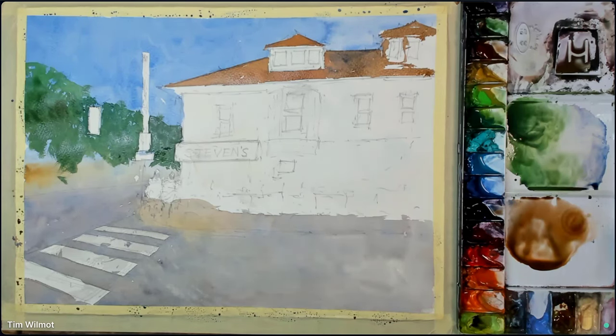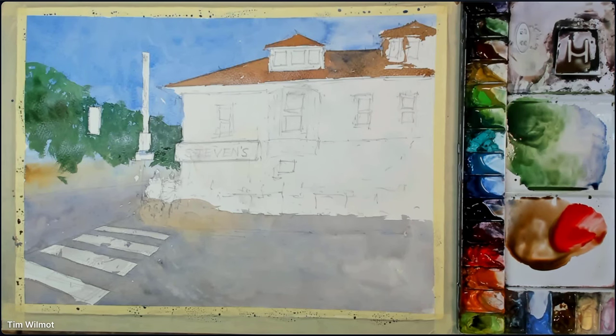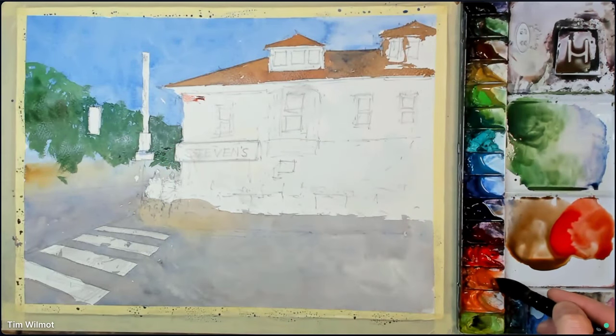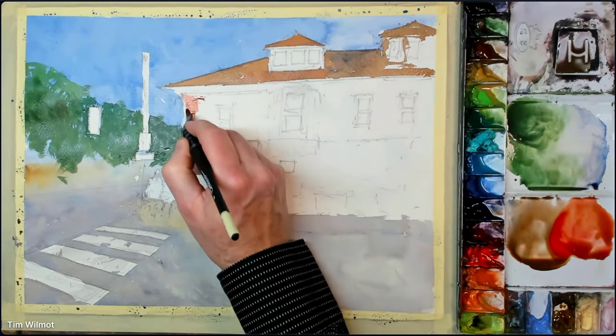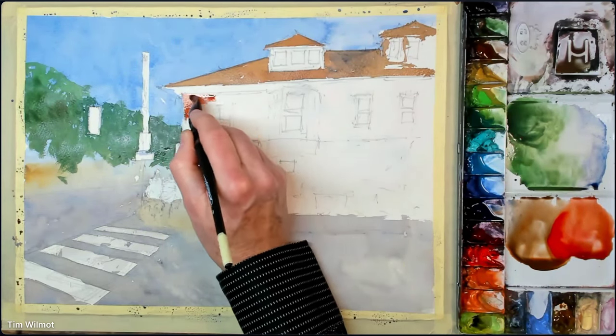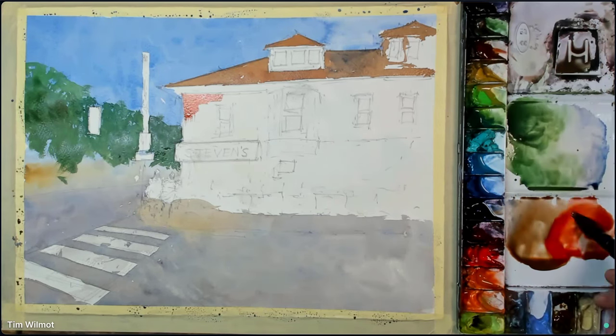Now for the wall, which is going to be more red. Light red. Not too dark. And that might be just a little bit too red, actually. Perhaps in that.